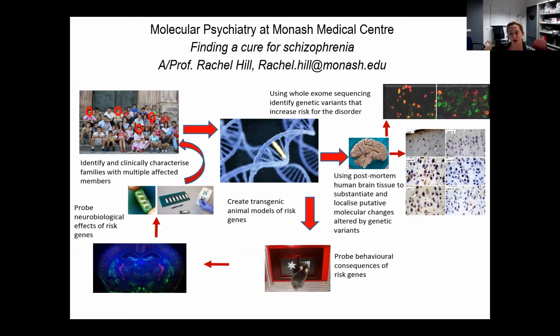Post-mortem brain work obviously has its limitations. You can't get access to much post-mortem tissue. Also, it's more representative of the end stage of the disorder. And so to overcome these challenges with post-mortem tissue, we also use animal models.